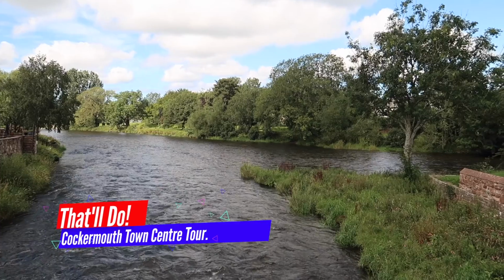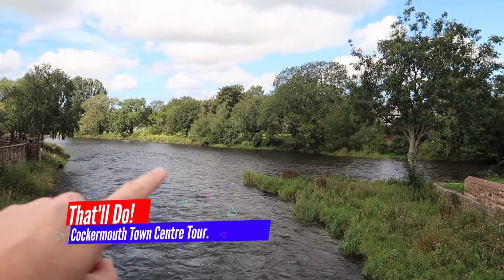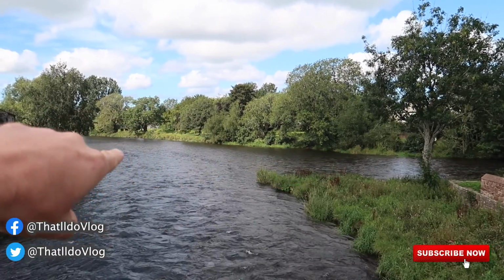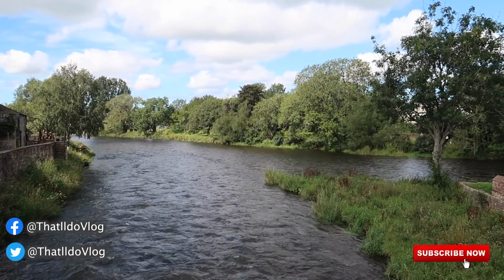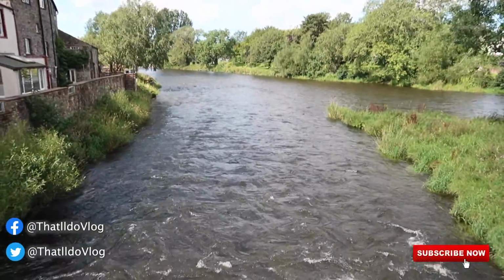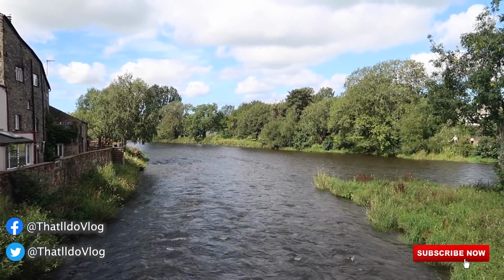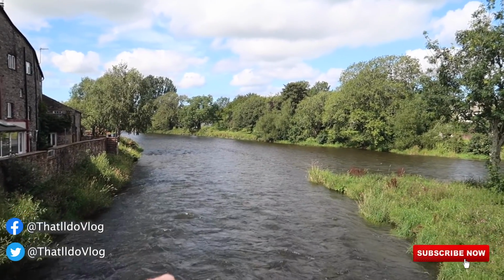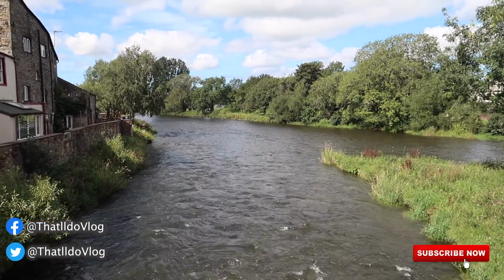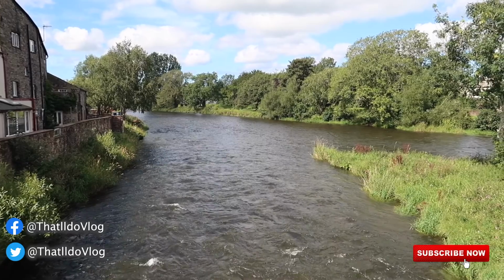How you doing? Paul here with another video, and today I am at the convergence of two rivers. Let's go take a look. This here is the River Derwent, flowing from Bassenthwaite, which is up that way, down to Workington, to the sea, which is that way. Beneath me here is the River Cocker, flowing down from Cockermouth Water. This is where the River Cocker meets the River Derwent. This is the mouth of the River Cocker, so that means, yep, that means I'm in Cockermouth.